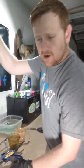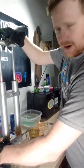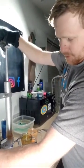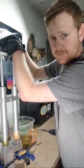So this is the stinger mold from Angling AI. I call it the grass grenade, and it's a freaking awesome bait. So hopefully we made something that looks decent here.